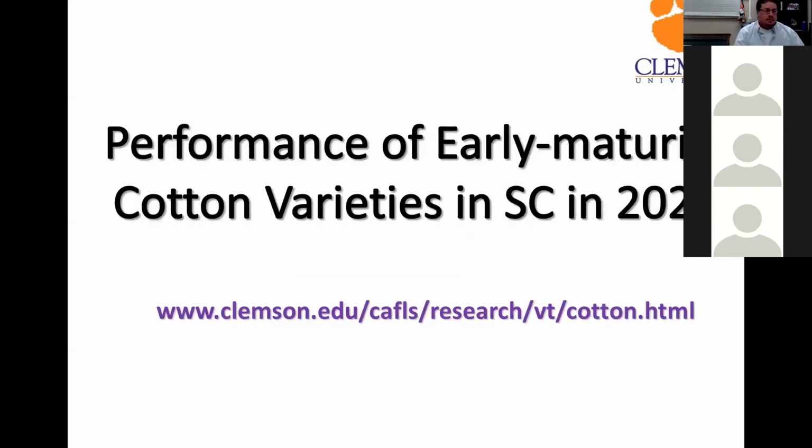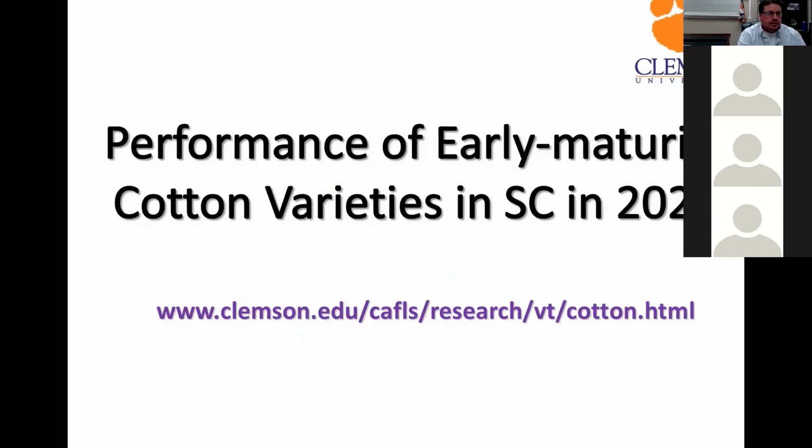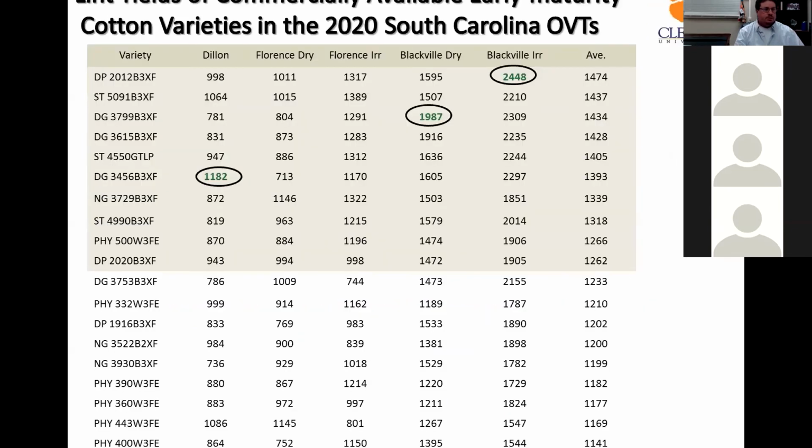Now let's talk a little bit about the OVTs. I'm not going to present slide after slide after slide of data like this because you'll get lost in it. So what I'm going to try to do is summarize this data for you. We were able to plant 5 locations for early maturing OVTs this year.